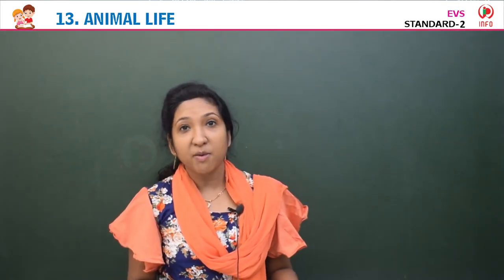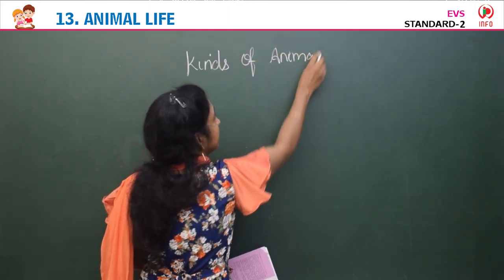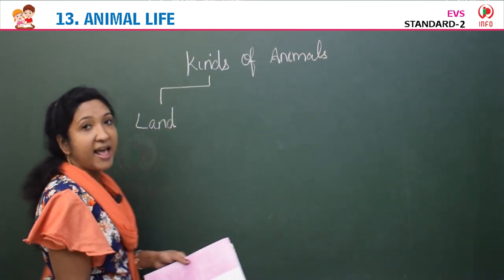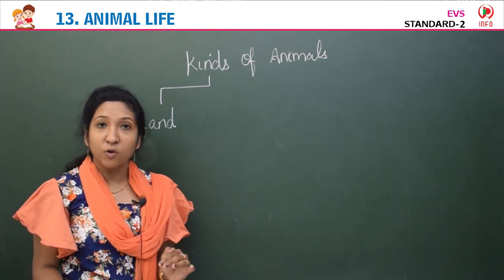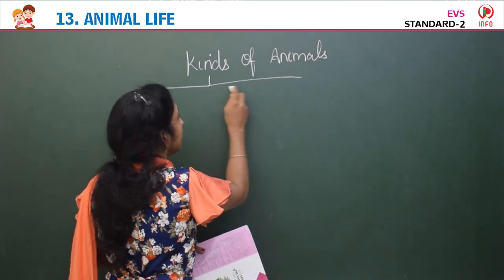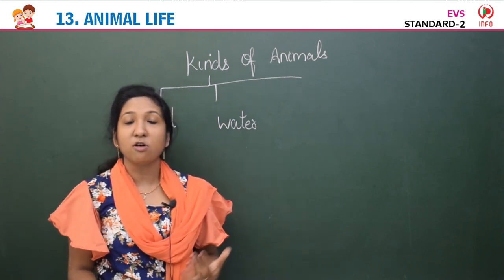So far we learned about kinds of animals, isn't it? Yes, kinds of animals. We learned about different types of animals. In that we learned about land animals, animals that live on land, isn't it? Yes. And in land animals, we learned about animals in hot places, animals that live in cold places, climbing animals, etc. Then we learned about water animals, animals that live in water like fish, whale, clownfish, frogfish and all.